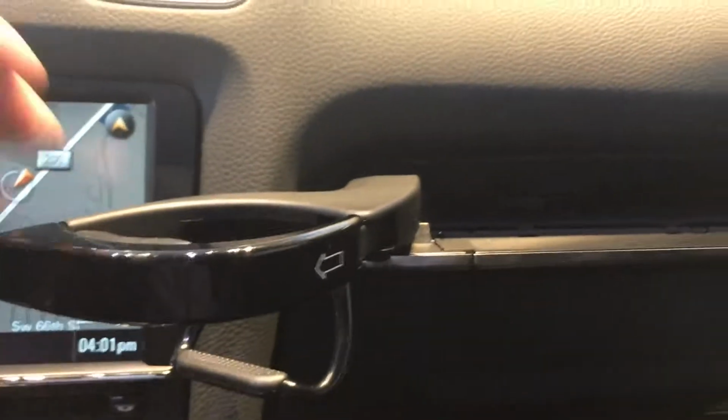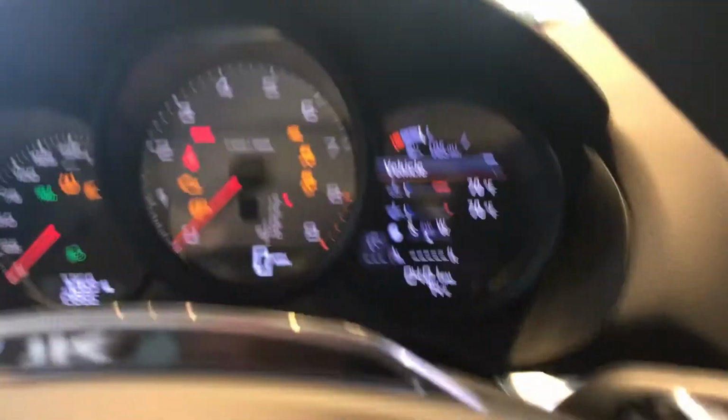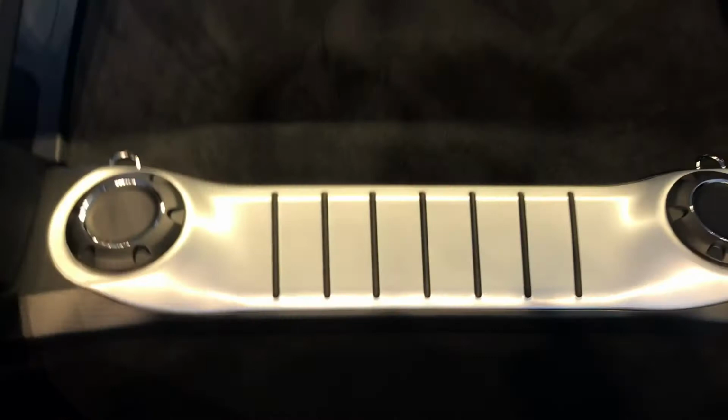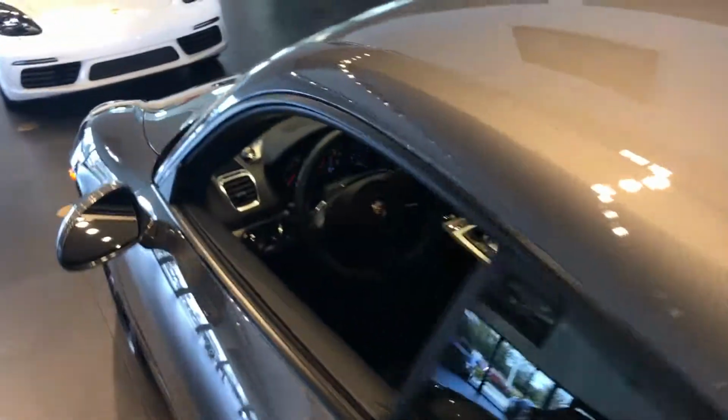These cup holders probably weren't used. This gentleman wasn't the type to eat or drink in his car. Take a look at the luggage compartments. Even the mats are in good condition.